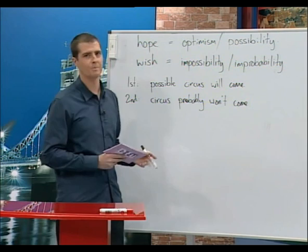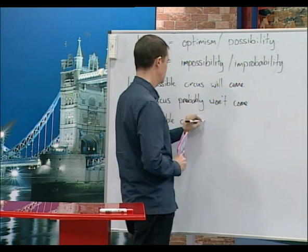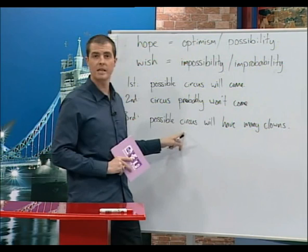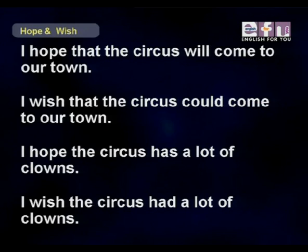The third sentence. Now, it's possible the circus will have a lot of clowns. Possible. The circus will have many clowns. The speaker wants to see many clowns, and it's possible the circus will have many clowns. But in the fourth sentence, I wish the circus had a lot of clowns. The circus doesn't have many clowns.